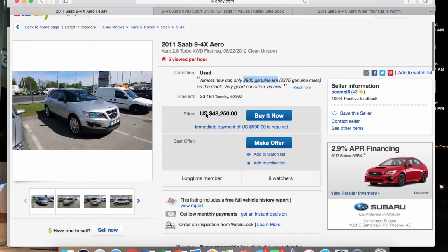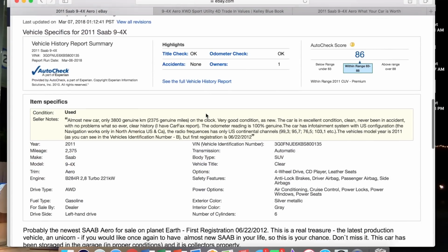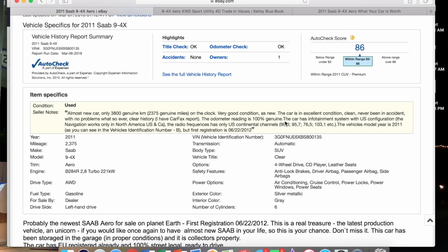So here's one little interesting twist on this ad. This car is actually located in Estonia, which for those of you who don't know is in Europe. So this is not an American car. This is a car that's actually been over in Europe. And oddly enough, it is a US spec car. The ad says here, the car has infotainment system with US configuration, meaning the navigation only works in North America, such as US and Canada. The radio frequencies have only US continental channels. So if you bought it in Estonia, you couldn't use the navigation or the radio at all. So it's kind of pointless for any car, especially if you're going to be spending this kind of money for it.